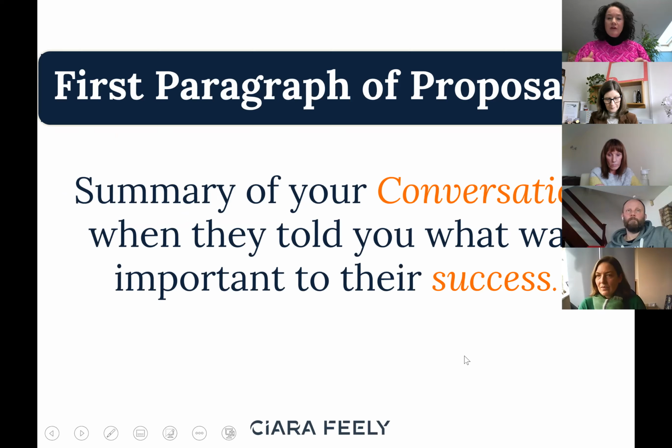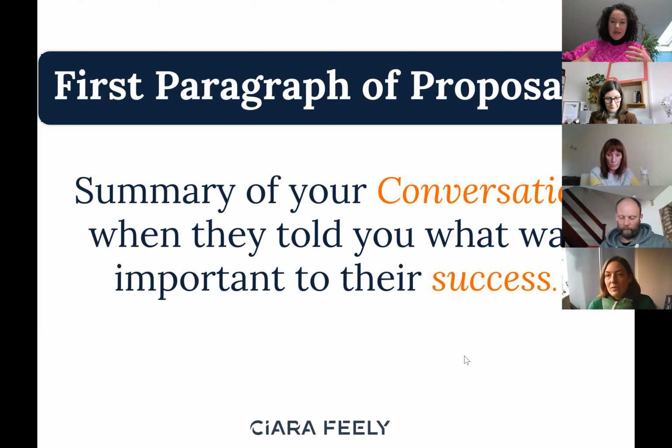So the first paragraph ideally is a little bit of a summary of your conversation when they told you what was important to their success. And immediately you're making the proposal about them, right? A lot of companies put the first paragraph of a proposal as all about their company and tell them all about ASA marketing and all the rest. And the client may not care too much.